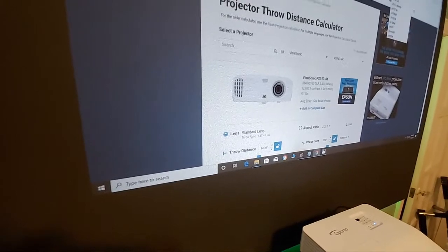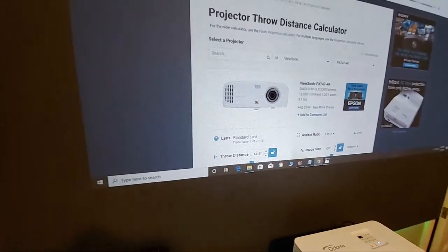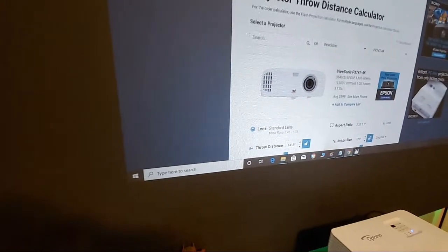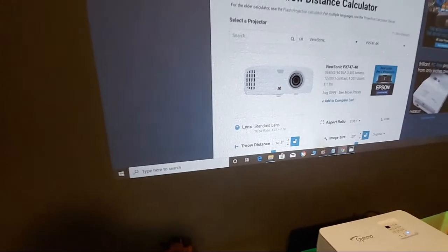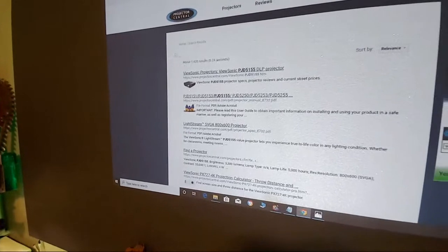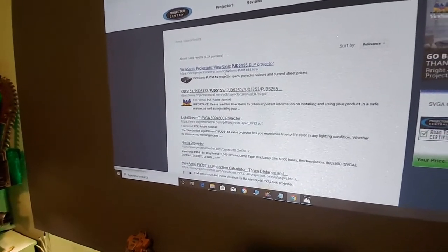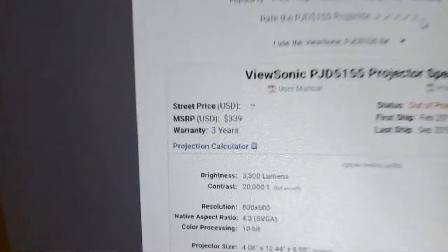So we got the PJD 5155. Oh, that's the wrong one. Okay, there we go. Let's see if we can bring this one up. There we go. Now this is ViewSonic's projector right here. This is the one I have downstairs.